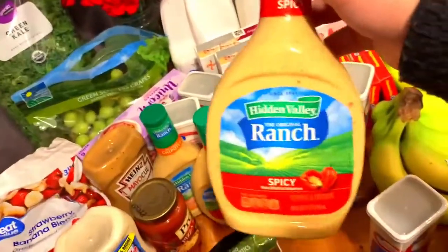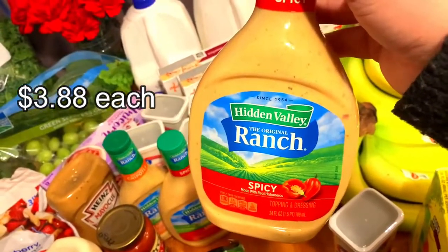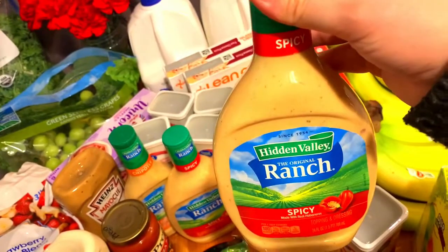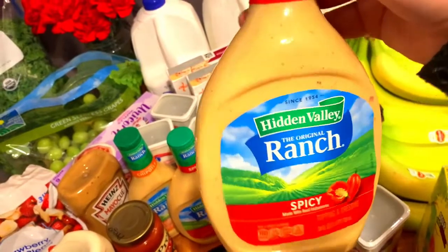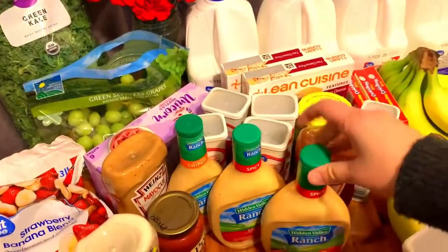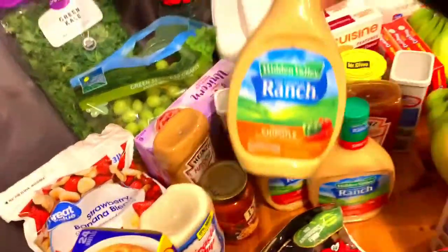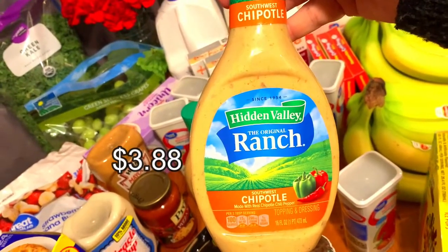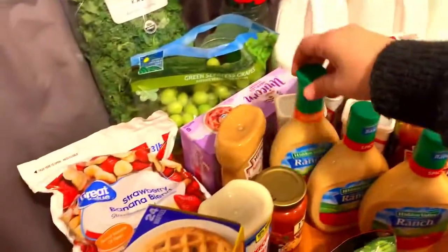We got two of these Hidden Valley Spicy Ranch. We have a bottle of ranch in the fridge that when it gets down, I take one of the big bottles that we usually buy and fill it back up and then put hot sauce in it and shake it up. And I'm wondering if this is gonna taste like this. I don't like ranch, so that's kind of his deal. But that is the Hidden Valley Spicy Ranch. We also got the Hidden Valley Southwest Chipotle Ranch. So he's gonna try that.